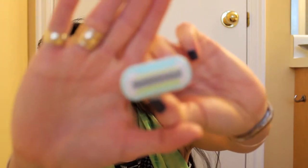I used, yay, you guys really want to see this one too, don't you? Razor. I like, is it the Venus? The one with the 5 blades? Those are my absolute favorite, but they are so darn expensive. I usually look for bargains, or I look for them on clearance because I hate paying full price.